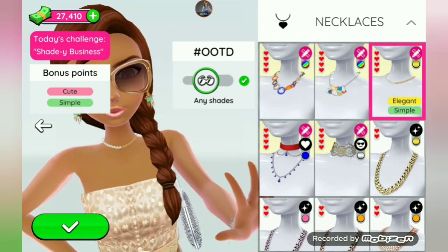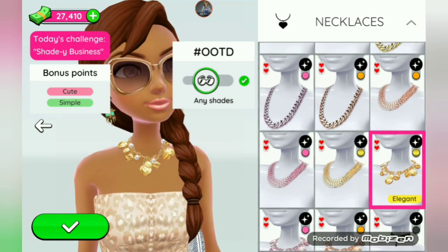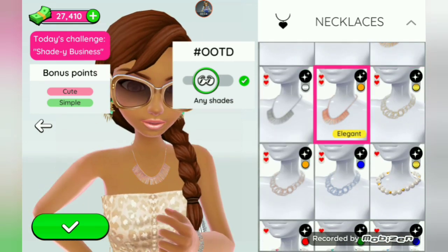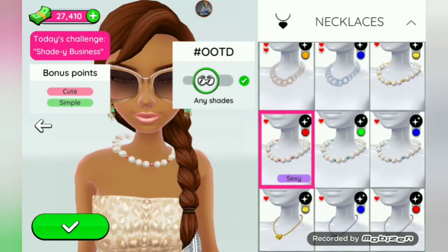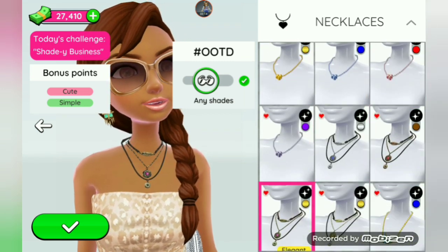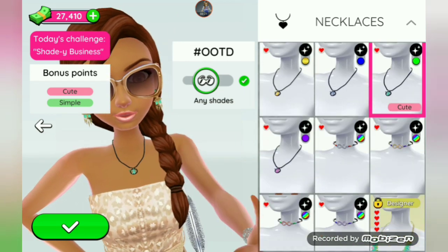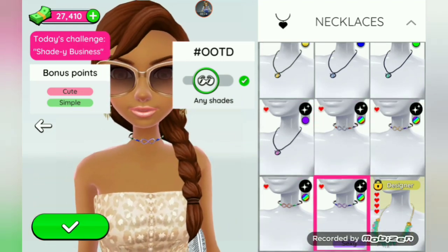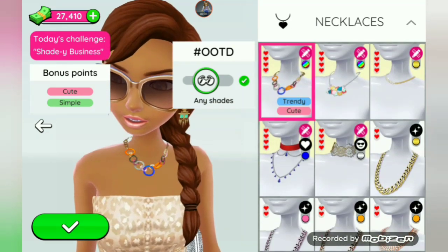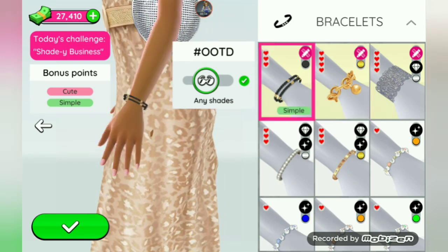Let's see, simple and cute. Come on, man. Okay, this is taking a while, but we're almost here. And, okay, well, we're just gonna have to pick the first thing we see. Keep on scrolling, keep on scrolling. We'll just pick this. And time for bracelets. We'll just do simple.